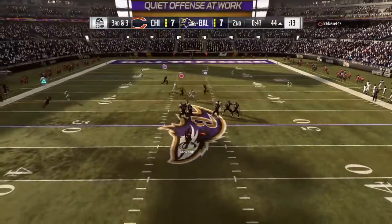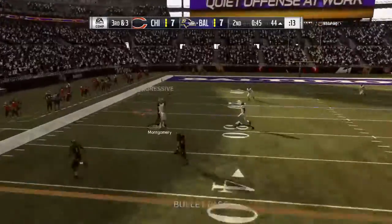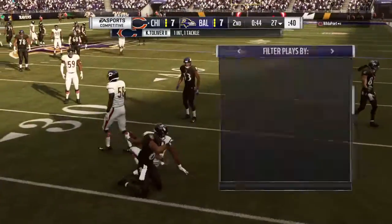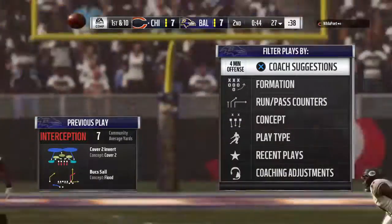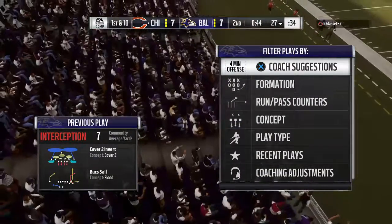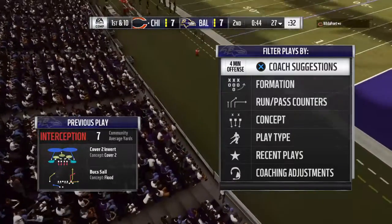Jackson looking to throw on third. Oh! A battle for it, and it's intercepted. Picked off around the 27. And they're going to set up shop at the 27-yard line. The rookie picked off the rookie.